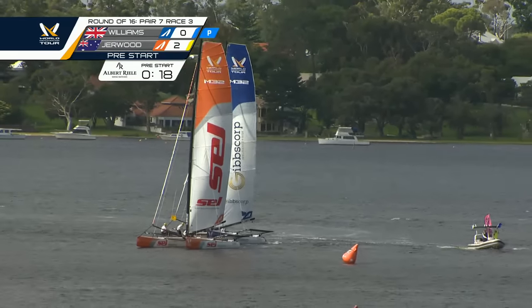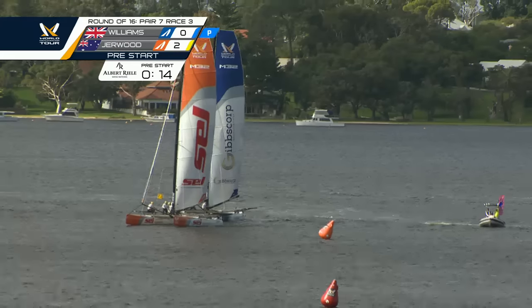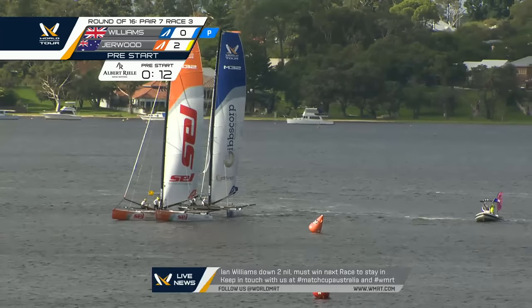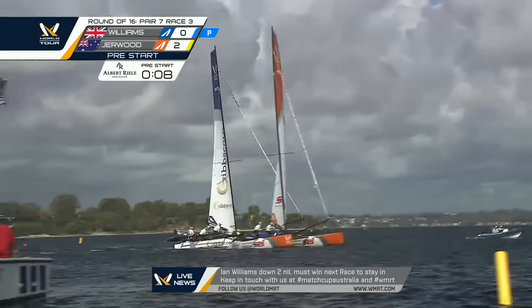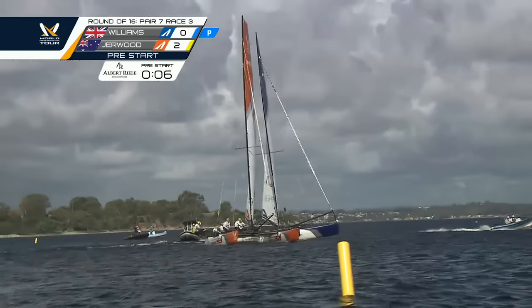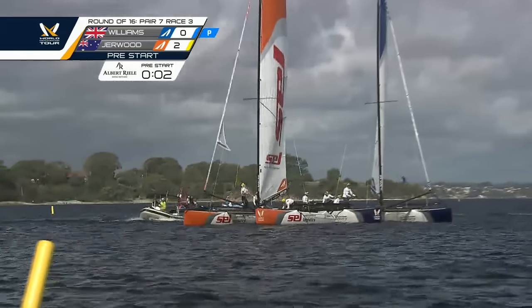Now 20 seconds to go. They're right down by the pin. What options does either boat have? Williams will have to do a penalty. He will have to be clear behind at the start. So very little reason for him to try and push to accelerate. Jerwood's bringing the bow down now. Can he generate a bit of a luff? Can he hold Williams behind the line in the final few seconds?